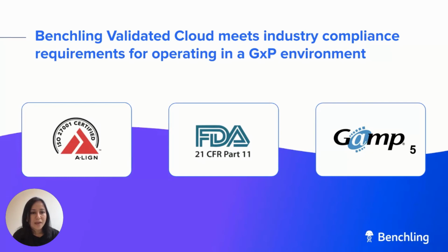Thank you, John. I would like to start with giving an overview of the compliance framework we follow at Benchling. Benchling is built for compliance with Part 11 and Annex 11 regulations. Our product validation follows industry standard GAMP methodology for computerized systems. Our internal quality management system and processes are established to align with ISO 9001 and ICH guidelines. We manage an information security management system that meets ISO 27001 requirements, and we maintain an active ISO 27001 certification.